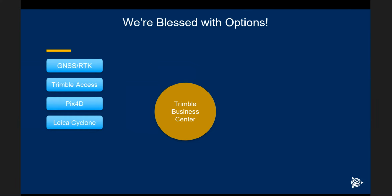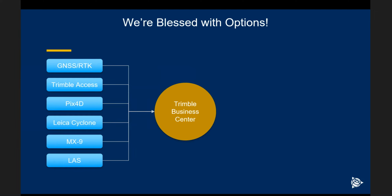I'm a longtime Leica user, and so I still use their laser scanners for some applications, and they're proprietary to like a Cyclone, so I've got to get data out of Cyclone as well. We have used the MX9 mobile lidar system quite a few times. And then, as I mentioned earlier, we do subcontract out work on occasion, especially full-size aircraft for airborne lidar. The great thing about this is all of this data can go into TBC.